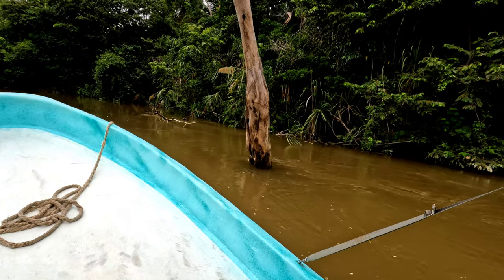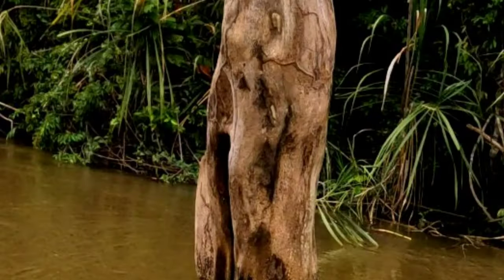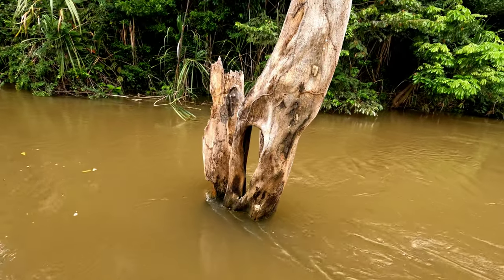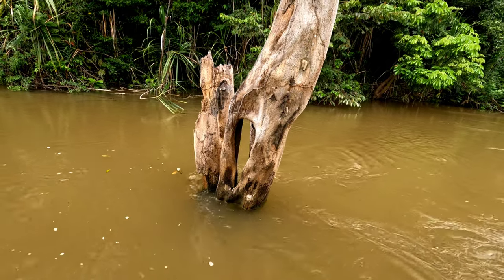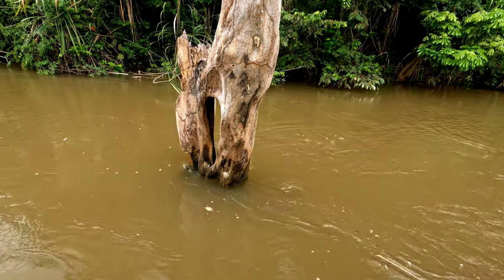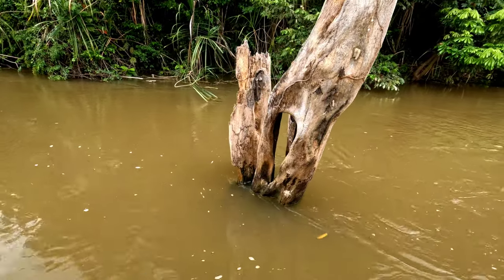Small, they just look like fungus or moss. Oh yeah, there's a bat literally on the side of that tree. Look. Oh, look at him upside down. See his little face? They're called proboscis bats. One, two, three, four, five, six, seven, eight. Oh, those are awesome looking.